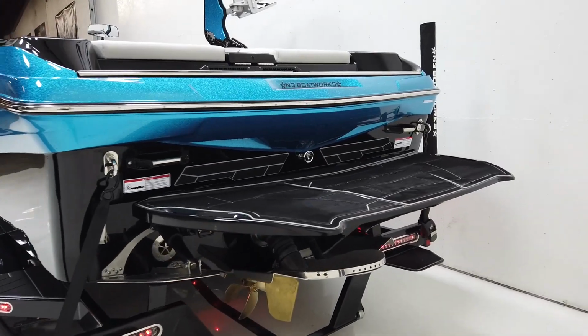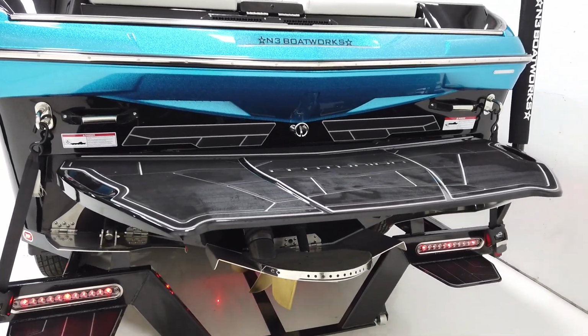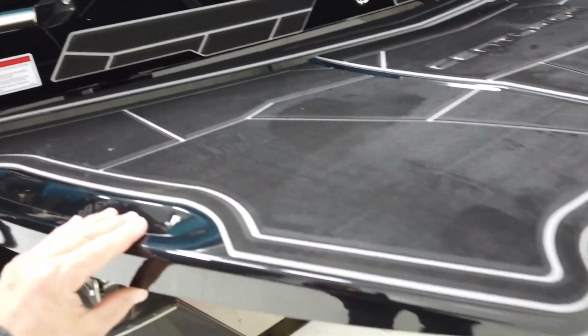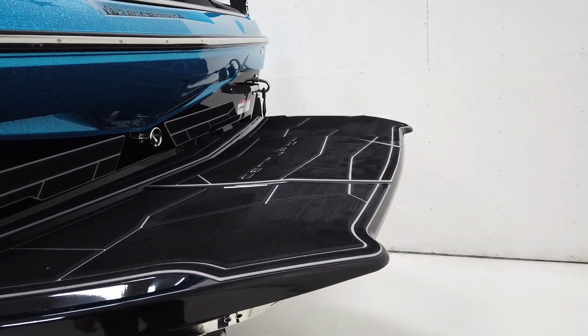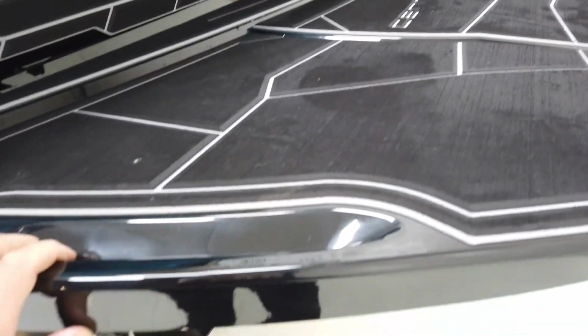Come around to the platform. New for 2020 is the platform. They've just done a couple different things. Used to be really fat all the way around it, but they've tapered it down. A nice sleek look on the transom. Nice detail with the points, and then it has a great grab handle here.